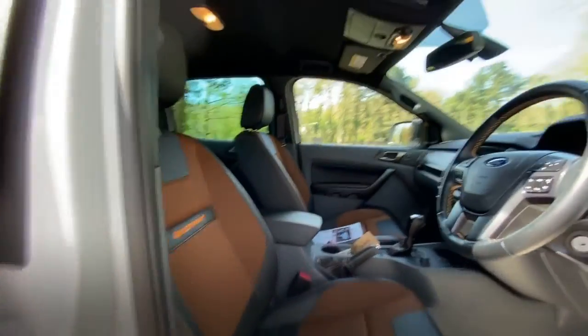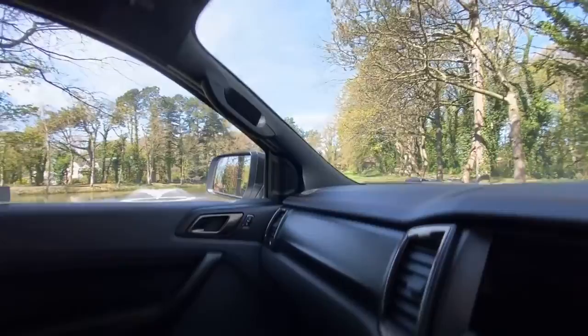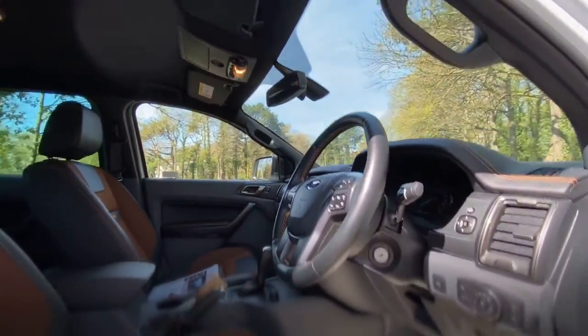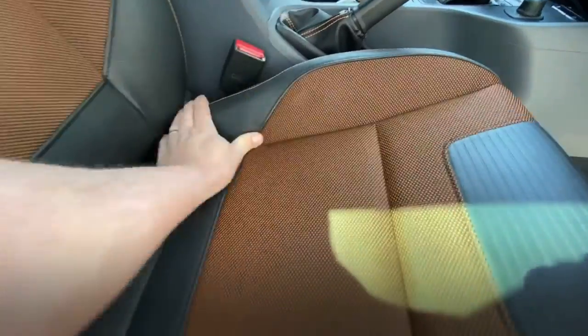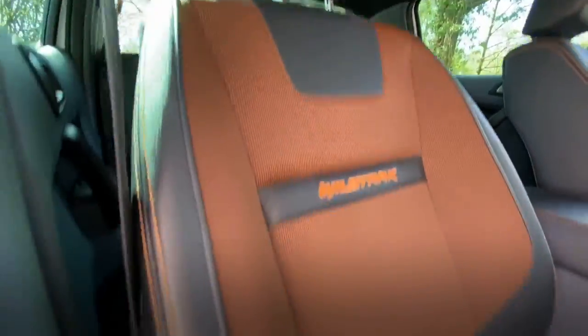Right, so let me jump in. I'll tell you what, let's have a look at the actual seat bolster itself. The bolsters are really nice and firm. Again, no real shocks, 9,000 miles, it's not been used very much at all. All the material's really nice and clean.